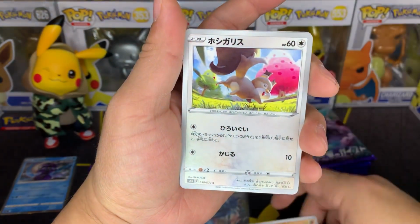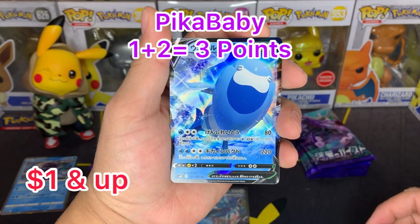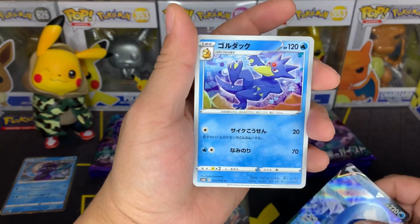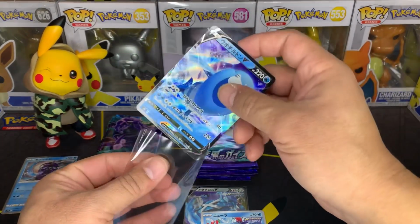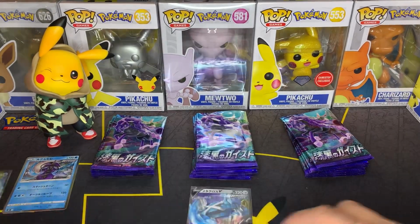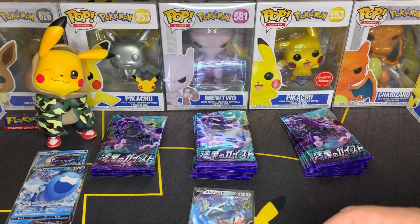We got a Crabrawler for Pika Baby. Scovillain, first time seeing him. Sneasel. Arctovish, 2 points. Ultra rare goodness. And he's hiding a Golduck, which also ended up in the Evolving Skies. You got the points. That's you, sweetie pie. Yay. 2 points. You're in the lead now. 3-2 to 0 for Pika Mama. Baby, we're trying to keep him here so people can see the hits. Okay. Something like that.